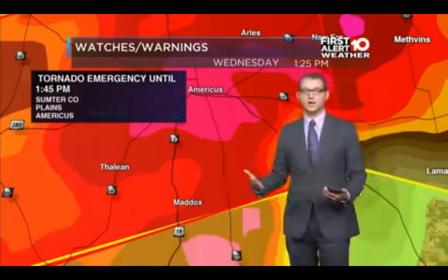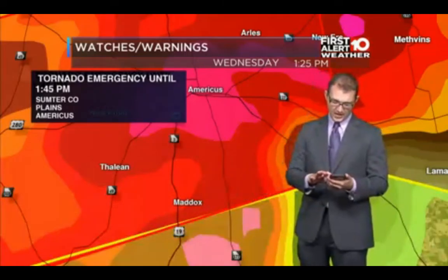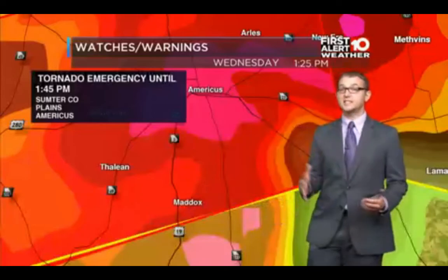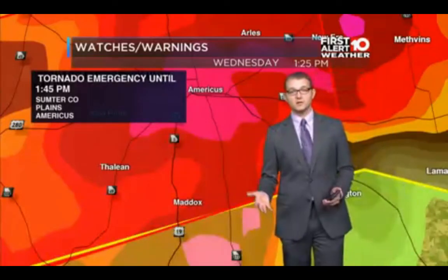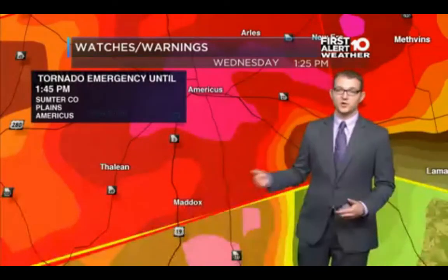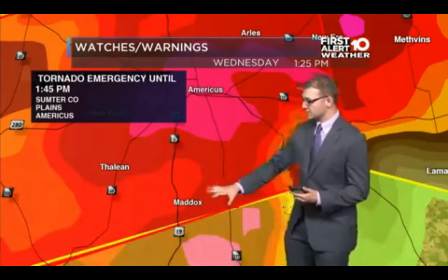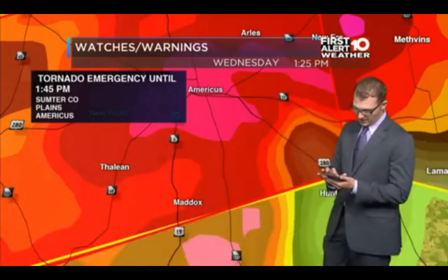situation. I can't get that urgency out to you guys enough. It's a large, extremely dangerous, potentially deadly tornado on the ground. So we're kind of having flashbacks from January, except up here in Sumter County now, potentially going over the Maddox area south of Americus.